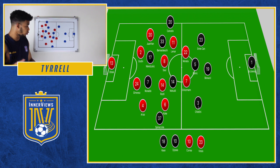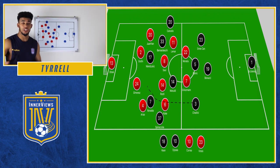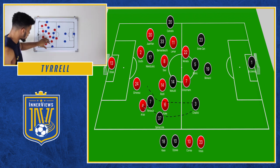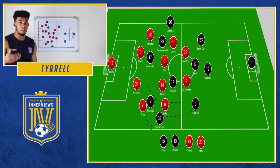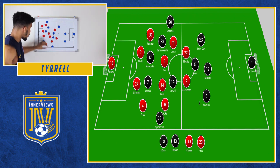We saw Chiellini on 2 occasions play balls into Ronaldo. The first one led to a Jimenez foul. The second one saw Arias push ahead of him to win the ball, but that was kind of how they were going about it. And we saw both Bonucci and Chiellini try to play long balls into Ronaldo in between those 2 defenders, but Ronaldo was unable to get onto it.